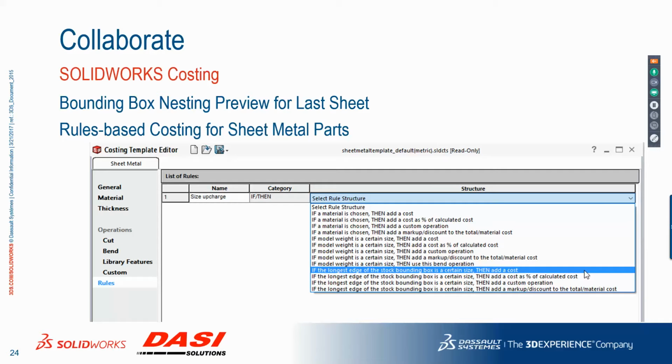We've also now added rules-based costing for sheet metal parts, something we had for milled and machined parts before. Now, what rules-based really comes down to is if something happens, then do this. So in this case, you see things like if the longest edge of the stock of the bounding box is a certain size, then add a cost to it because we have to use a larger machine or we have to use a bigger piece of material. Any of these types of things can be captured and automatically applied to a file just simply based on its geometry.